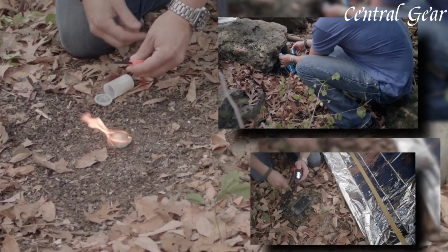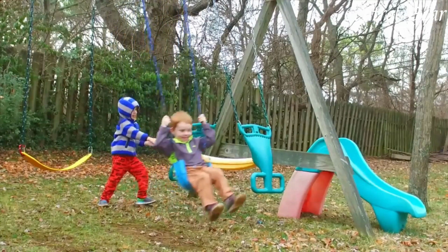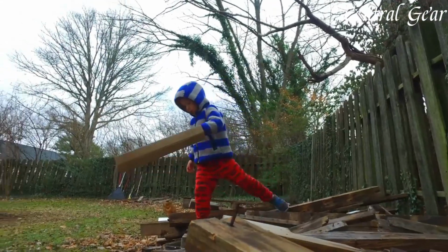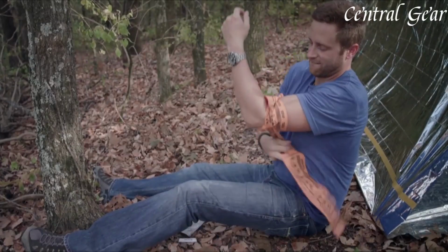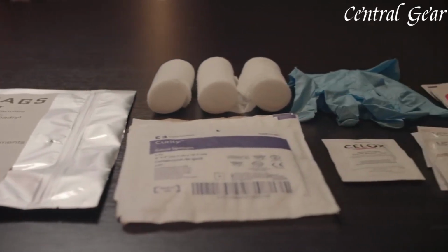Housed in a rugged, water-resistant backpack, the kit includes a variety of crucial items, such as non-perishable food and water pouches, a first aid kit equipped with medical supplies to handle common injuries and health issues, and a multi-tool for various tasks. The RediBags kit also features a flashlight with extra batteries, a thermal blanket for warmth, and a fire starter for creating heat and cooking food.